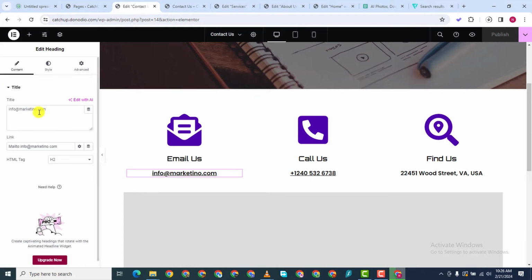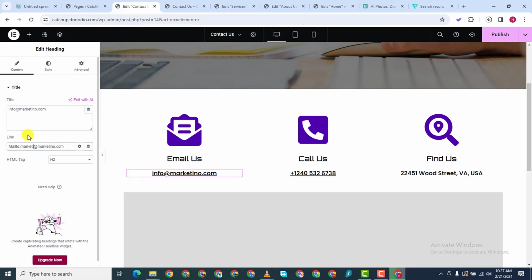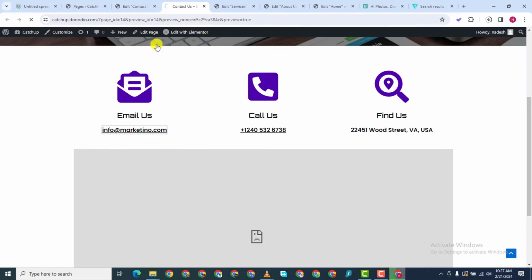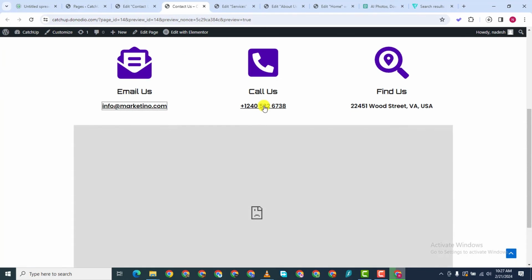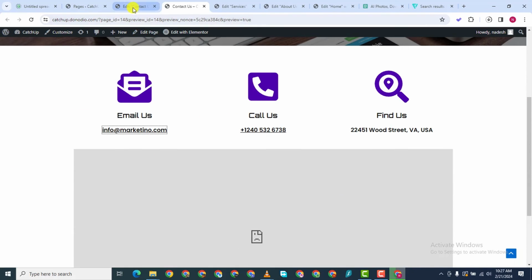Normally, let me see, marketing at Gmail. At gmail.com. gmail.com. This is definitely a glitch. It's just a glitch. It's an Elementor glitch because this one works well. So you can see that. So that is the page.